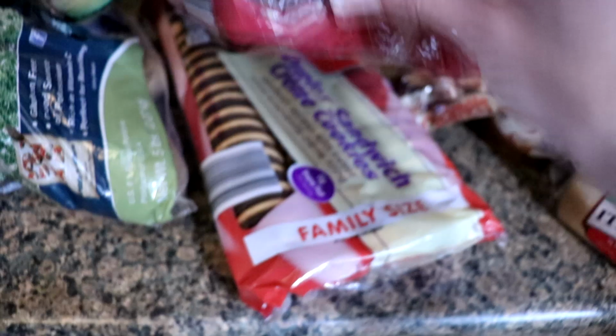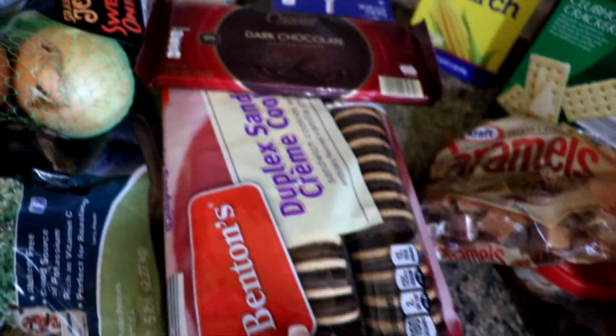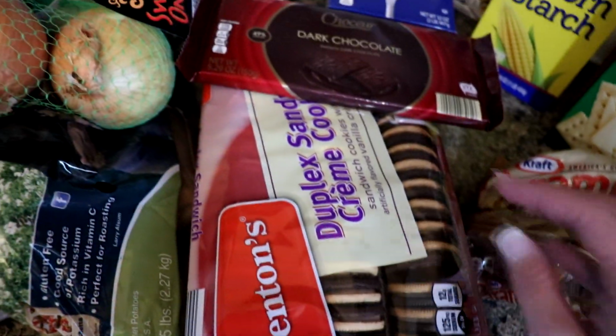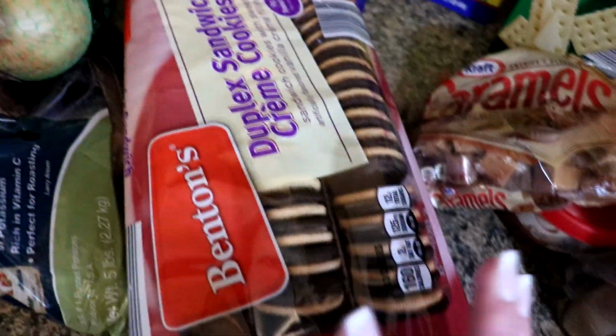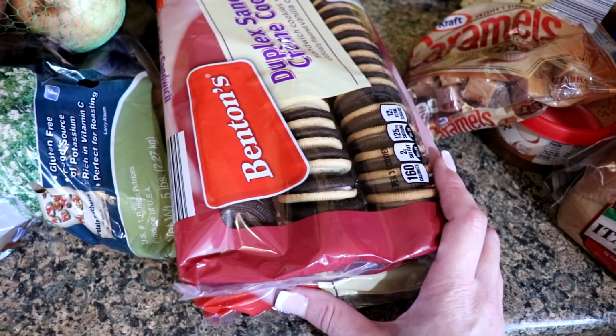For lunches this week for the kids and just for some snacks, I got 2 bags of the dupe sandwich cream cookies. Odin needs to go outside. Sorry.